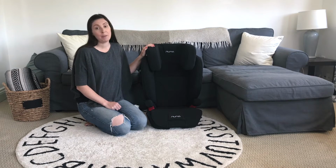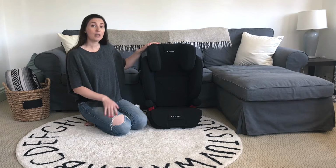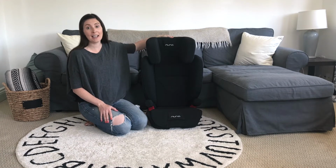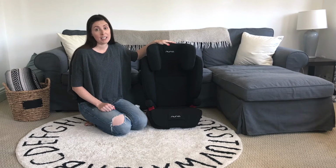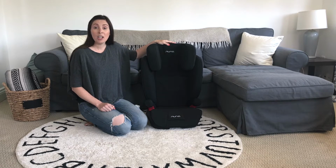In today's video, I'm featuring the Nuna Ace. It is a high back booster that converts into a no back booster and is very adaptable to fit children of different sizes. So it is a nice long-term solution for booster seat use. But there are many other great booster seats on the market that are safe and effective. So it's really important that you go out and research what's right for your child, for your vehicle, and for your budget.